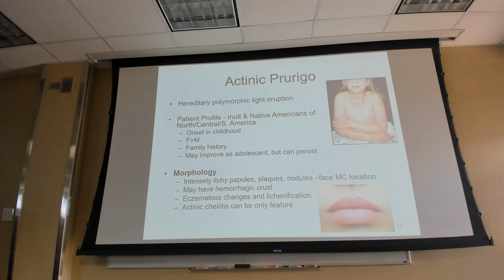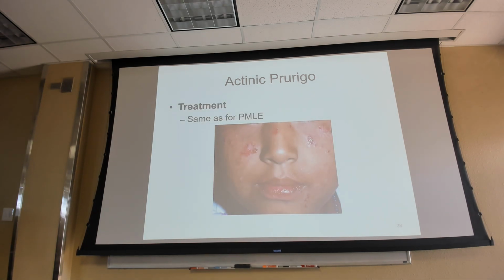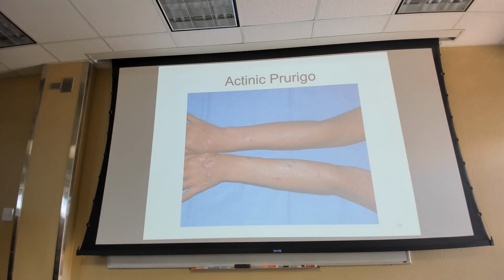These things happen with itchy papules, plaques, and nodules, and the face is the most common site. They can have some bleeding, crust, some eczema, lichenification, actinic cheilitis, so of their lips. We're going to treat this the exact same way as what we talked about with the polymorphous. Same thing. Here we go. We have this onto the arms, hands.